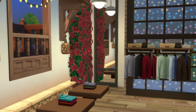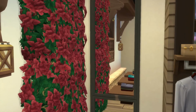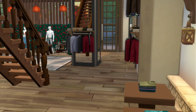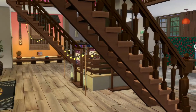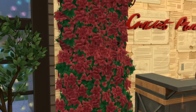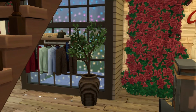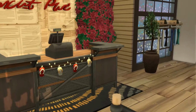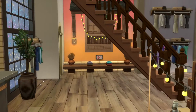And clothing shops are probably not my most favorite lots to see. I've done a few, mostly for other people, but everyone I've seen was really cool. And this one's no exception. This one's pretty cool as well. I might enjoy these lots, that looks really cool with the Christmas lights there. Probably enjoy these lots more if I made my Sims shop for clothes. But I never do.